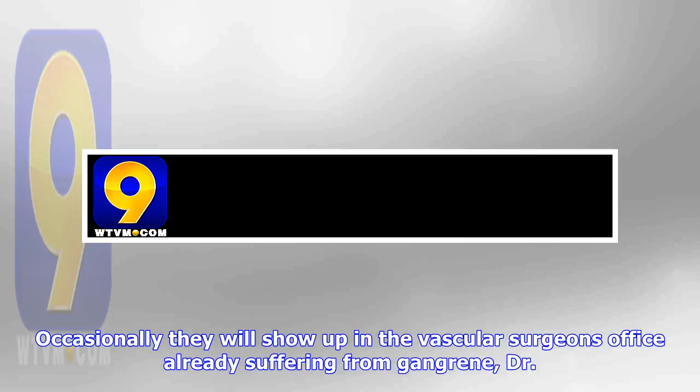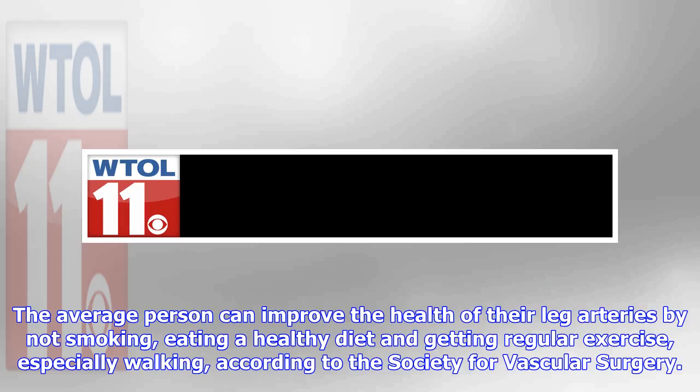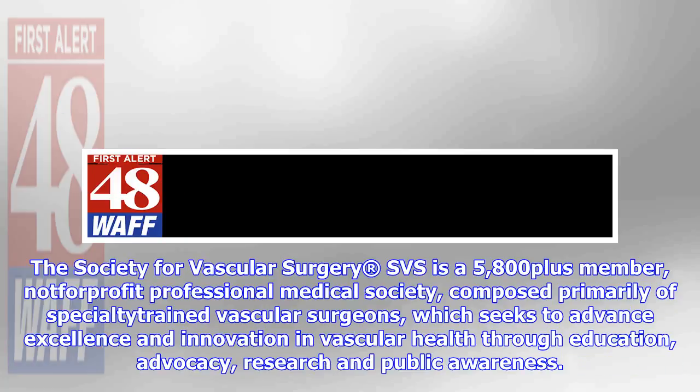surgery. The average person can improve the health of their leg arteries by not smoking, eating a healthy diet and getting regular exercise, especially walking, according to the Society for Vascular Surgery. The Society for Vascular Surgery (SVS) is a 5,800-plus member, not-for-profit professional medical society, composed primarily of specialty-trained vascular surgeons, which seeks to advance excellence and innovation in vascular health through education, advocacy, research and public awareness.